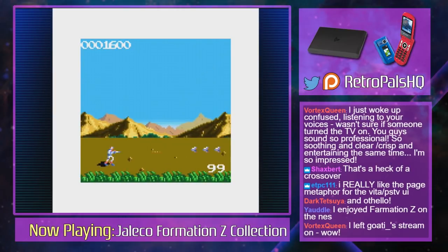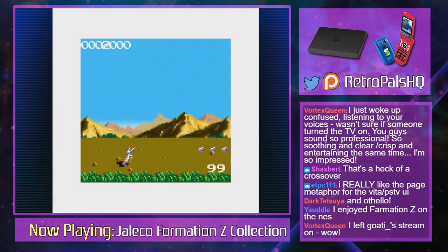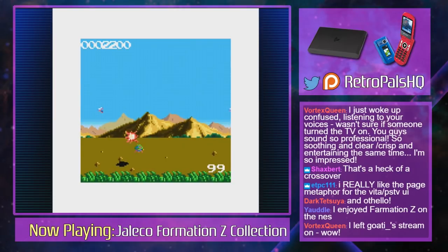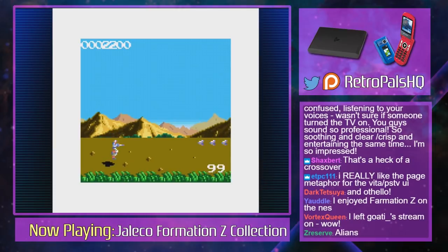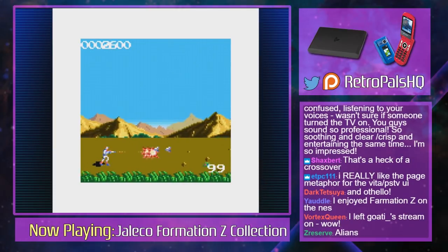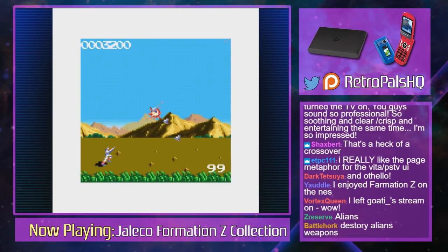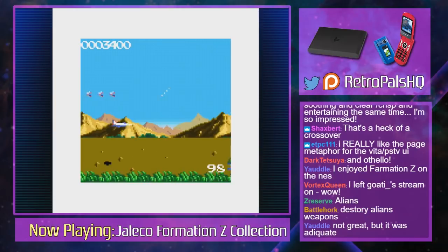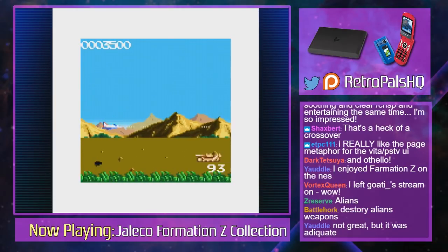So when you're a robot, you can jump, you can shoot. Oh, that was a cool sound effect. How do I change, though? I want to be the cool bot. Maybe you have to collect a power-up or something. Nope! Here we go. Now we got this going.